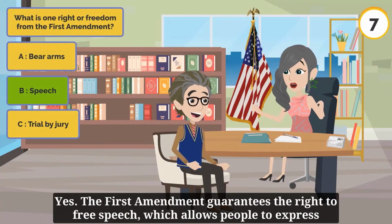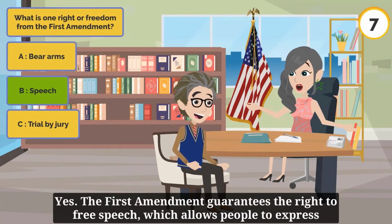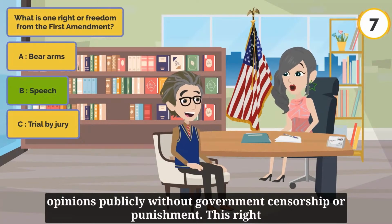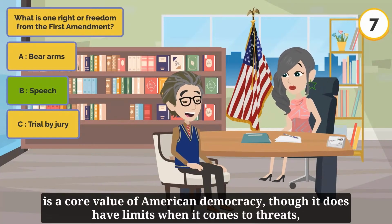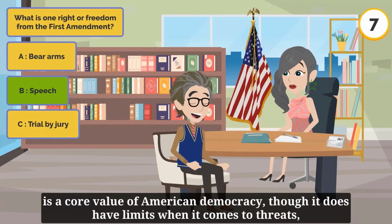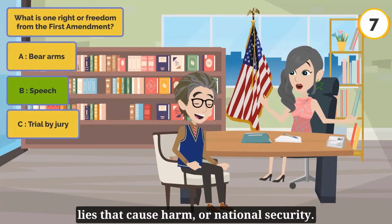Yes. The First Amendment guarantees the right to free speech, which allows people to express opinions publicly without government censorship or punishment. This right is a core value of American democracy, though it does have limits when it comes to threats, lies that cause harm, or national security.